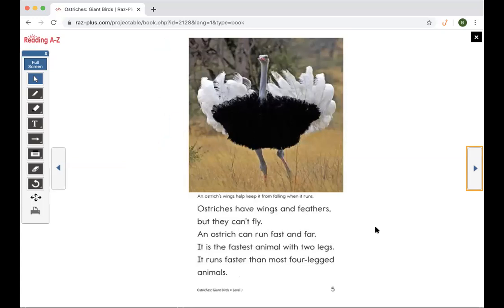Ostriches have wings and feathers, but they can't fly. An ostrich can run fast and far. It is the fastest animal with 2 legs. It runs faster than most 4-legged animals. So even though it weighs a lot, 350 pounds, it can run very quickly. But because of how much it weighs, that's why it is not able to fly like other birds. Now under the picture, I see some words. That's a caption. That's going to tell me a little bit about this picture. It says an ostrich's wings help keep it from falling when it's running. So it helps keep balance.